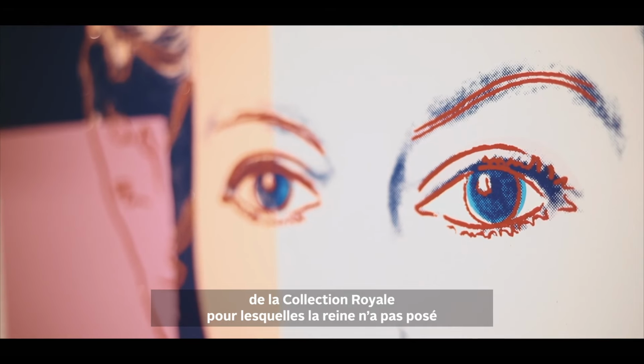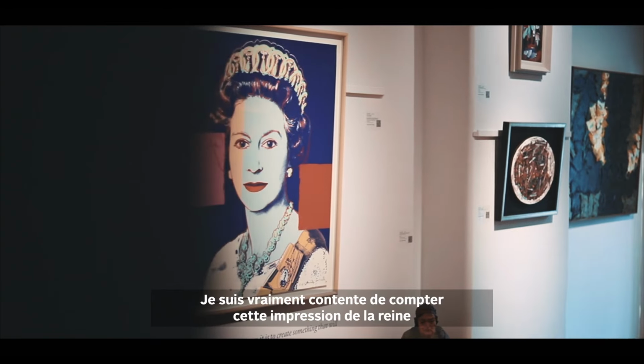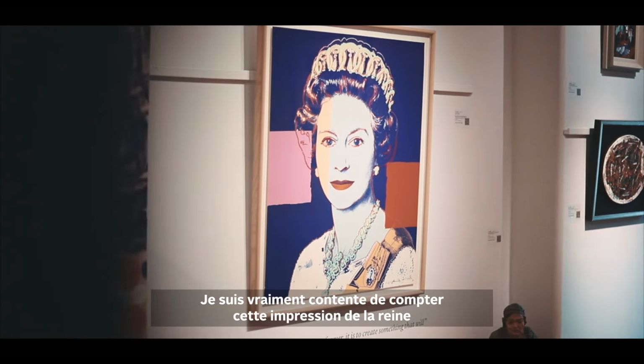I also think that our colorway with that royal blue stands out from the other colorways. So I'm really excited to see Warhol's Queen Elizabeth on the auction block at Heffel on November 24th. I think we're going to have an exciting night.